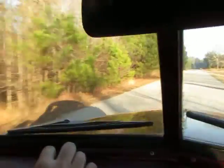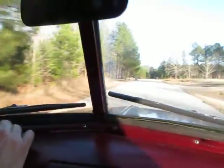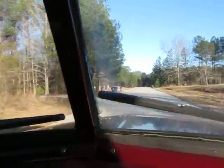And actually, even the old vacuum windshield wipers want to work. Probably need a new line, so you can hear them trying to pump up. I don't know if you can see them kind of moving there.